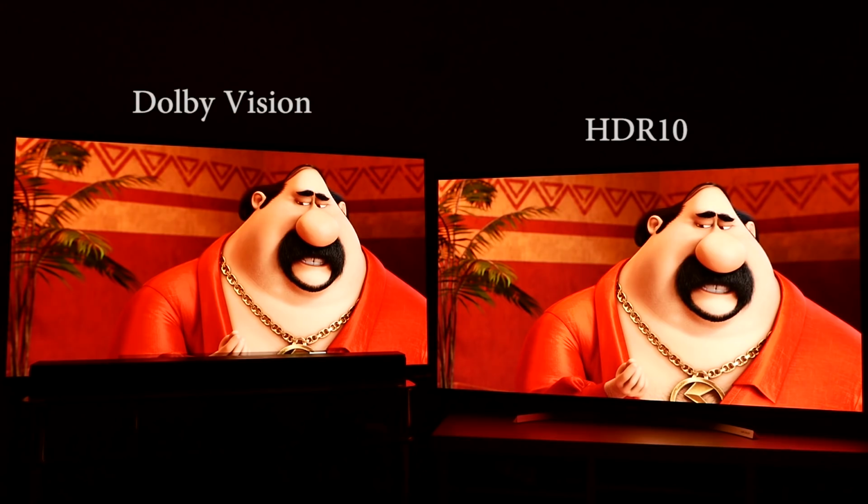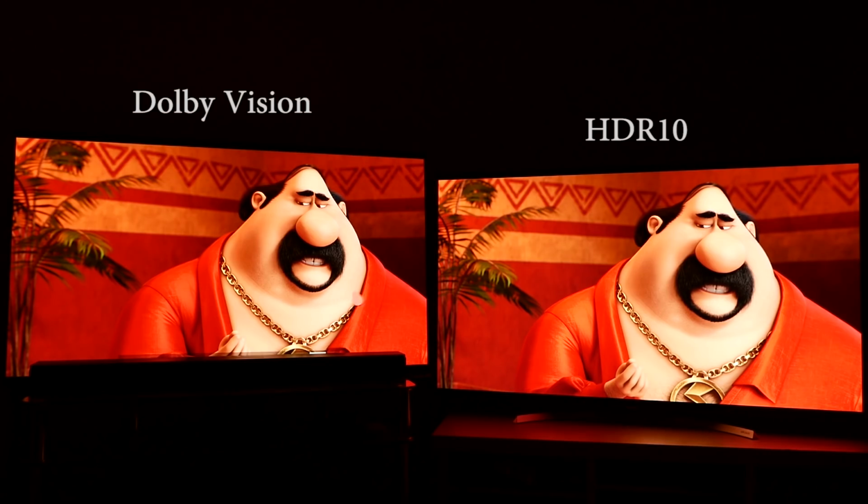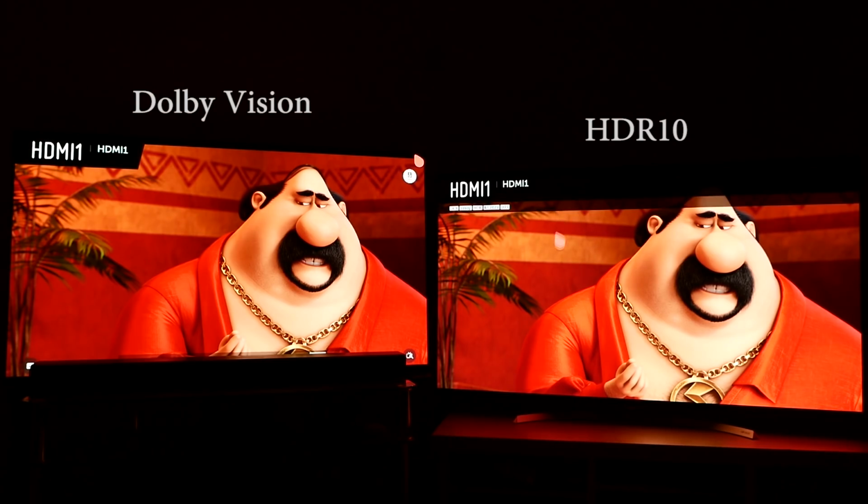Next is a scene where the camera focus is on this gentleman here with a red silk shirt. Now what I can say is that the Dolby Vision version, that's on the left here, by the way, I'll just show you that it's still in Dolby Vision. The Dolby Vision version, the red shirt, and this general color palette looks more saturated and richer than the HDR10 version. And this is the HDR10 version on the right here. I'll just show you, right?